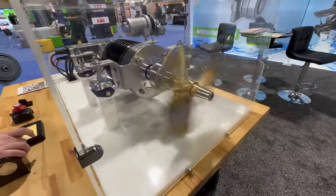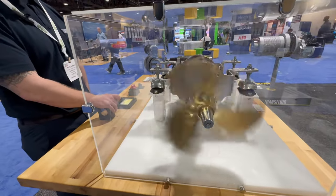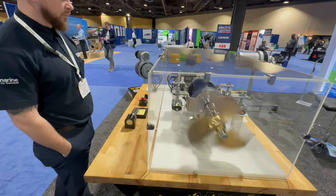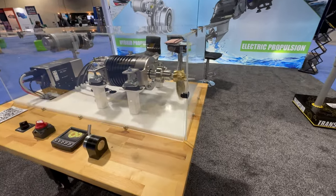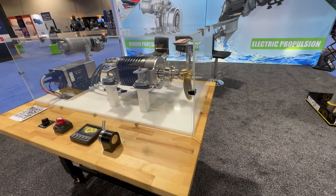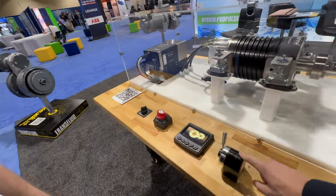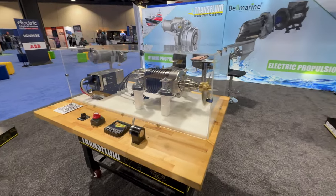And so this is torque at all RPMs. This could replace up to a 30 horsepower diesel in this size. And we do everything plug and play. So it comes with display, throttle, batteries, the whole nine yards. These are all your components, your throttle. Yes, sir. Your screen here, your display. Yep. And then we also do a hybrid.